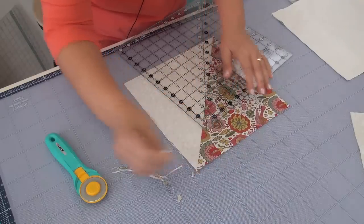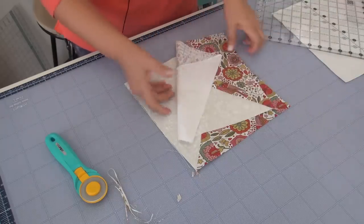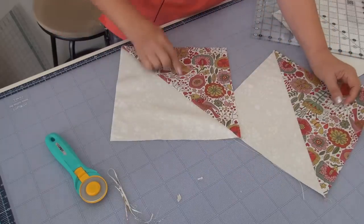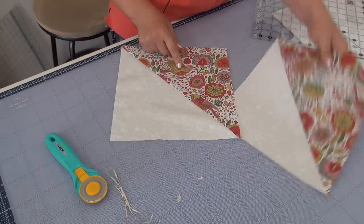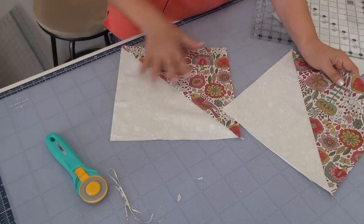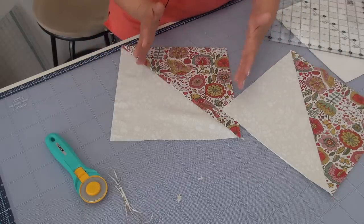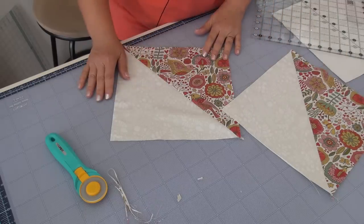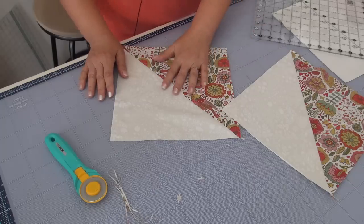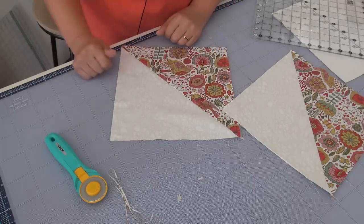Okay, so now these are also directional. Like the birds here on this one, if you want the birds faced up, or if you want some of the flowers faced up, then you do need to take a look at your directional fabrics and the quilt, so that you rotate your half square triangles before you sew them. So I'm going to take a look at that before I do the other 2, so I know which way to angle and get it right.